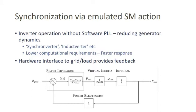Because it's almost an open loop model where you simply have an internal voltage which rotates, and then based on the instantaneous power out, which is simply you sample your voltage, your currents, you multiply them together, and then that's your active power out. You just integrate that and then change the speed at which your internal voltage vector rotates. So you can now implement much faster control.